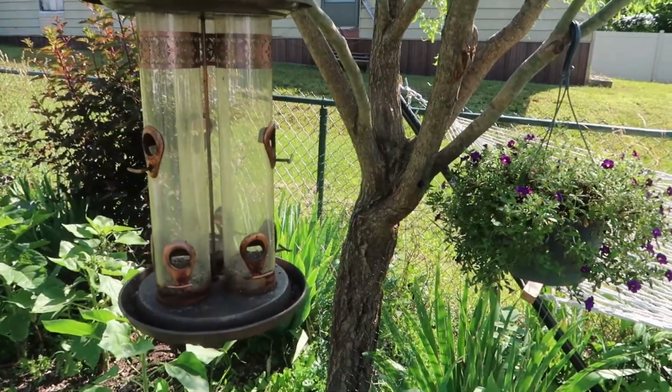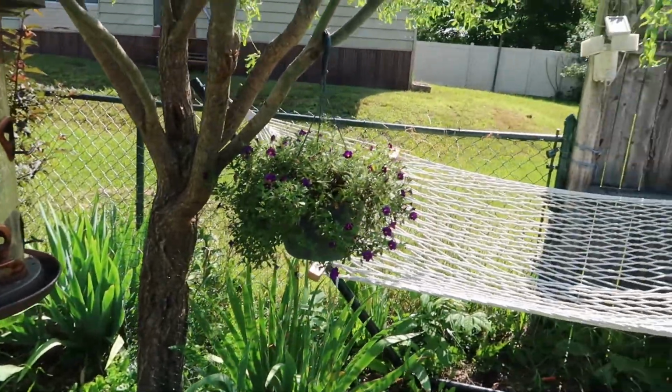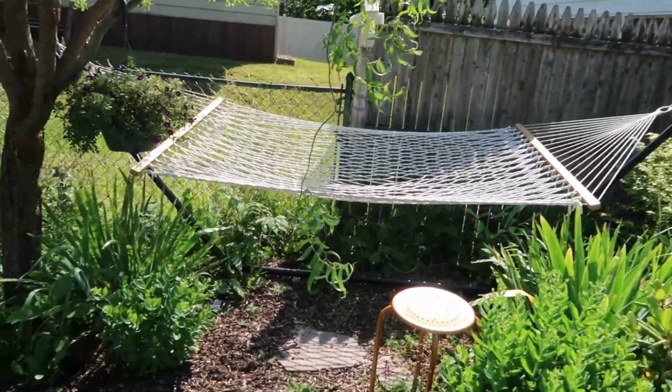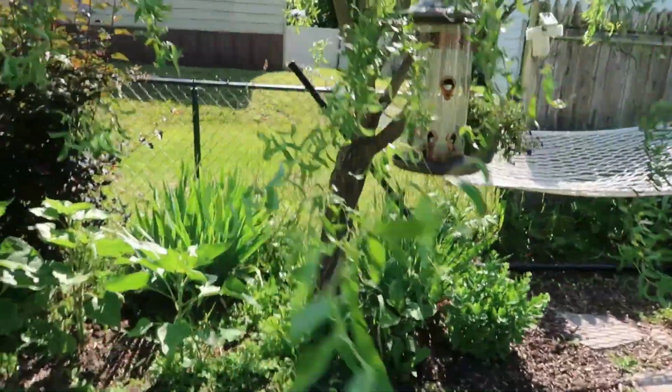I have these bird feeders, but I do not feed birds in the summer. Why? Because I got a yard full of insects and bugs and everything else that they could feed on. So if anything, I would discourage you guys from actually feeding birds in the summer. You don't need to do that.